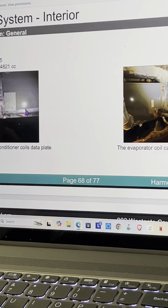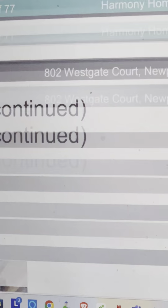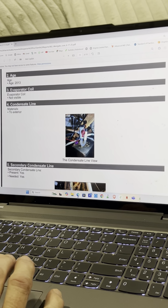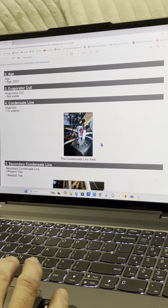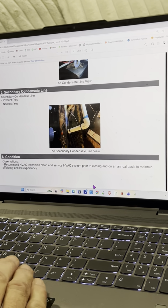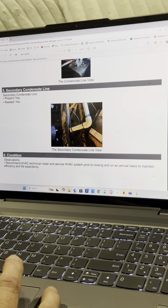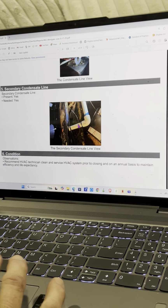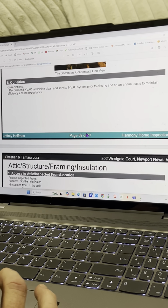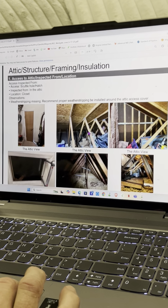Now here's the AC part. It was 2000. One of them was 2013. Yeah, it was the AC. Main condensation line right here. This is your secondary condensation line. It doesn't have a technical float switch, but it does have a switch right here to where if water does get in the pan, it's still going to kick the unit off like a normal float switch would. So you got 3 levels of protection up there in a good deep drip pan, which is good.